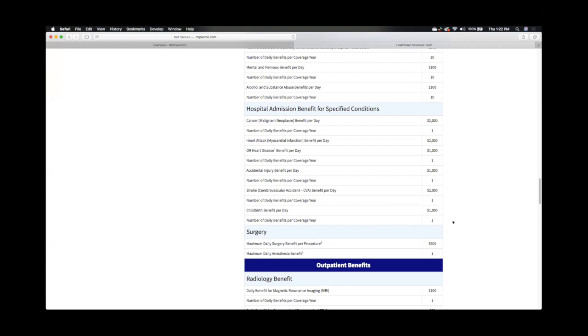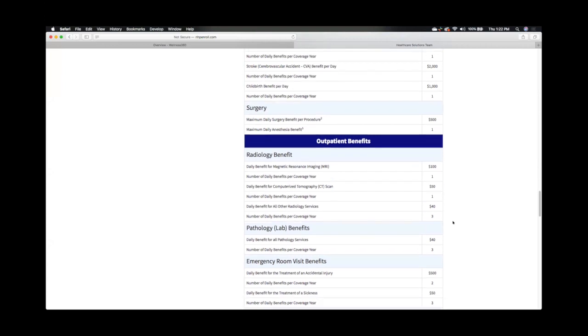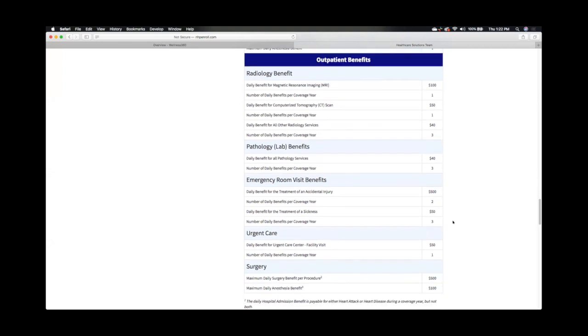However, it is just $1,000 one time at the time of birth. Also includes a surgery benefit, $500 once. And as we scroll down, we also have outpatient benefits as well. So we have radiology, lab, emergency rooms, urgent care, and surgical benefits.